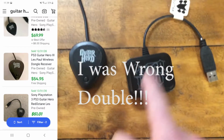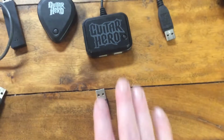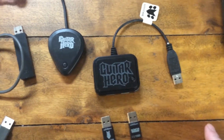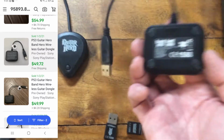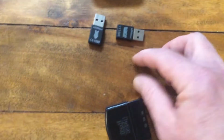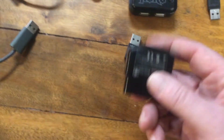Now here, this particular item, without these, sells for about 50 bucks on its own. 50 bucks for this little piece of plastic. Now we're getting down. This one sells for about 20 to 25, Guitar Hero.